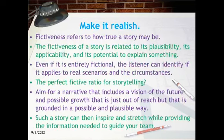Make it realish. Fictiveness refers to how true a story may be. The fictiveness of a story is related to its plausibility, its applicability, and its potential to explain something. Even if it is entirely fictional, the listener can identify if it applies to real scenarios and circumstances. The perfect fictive ratio for storytelling: aim for a narrative that includes a vision of the future and possible growth that is just out of reach but that is grounded in a possible and plausible way. Such a story can then inspire and stretch while providing the information needed to guide your team.